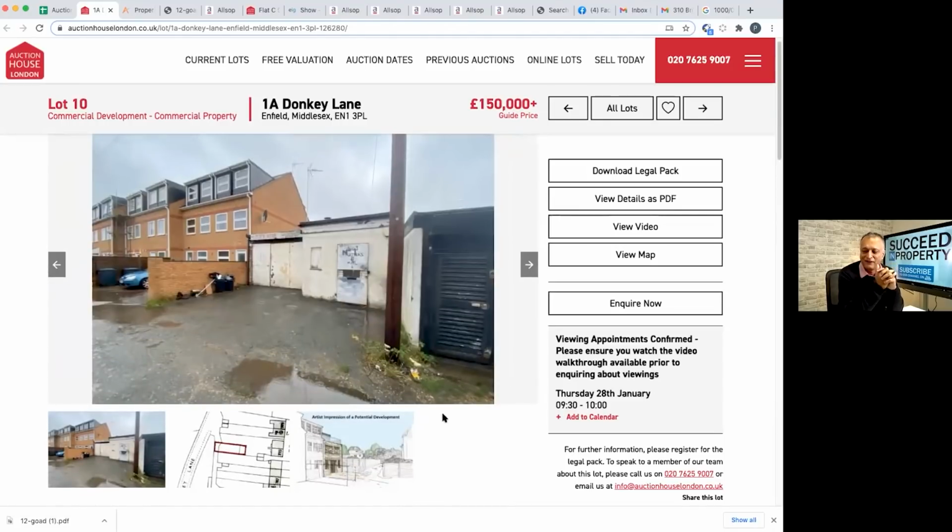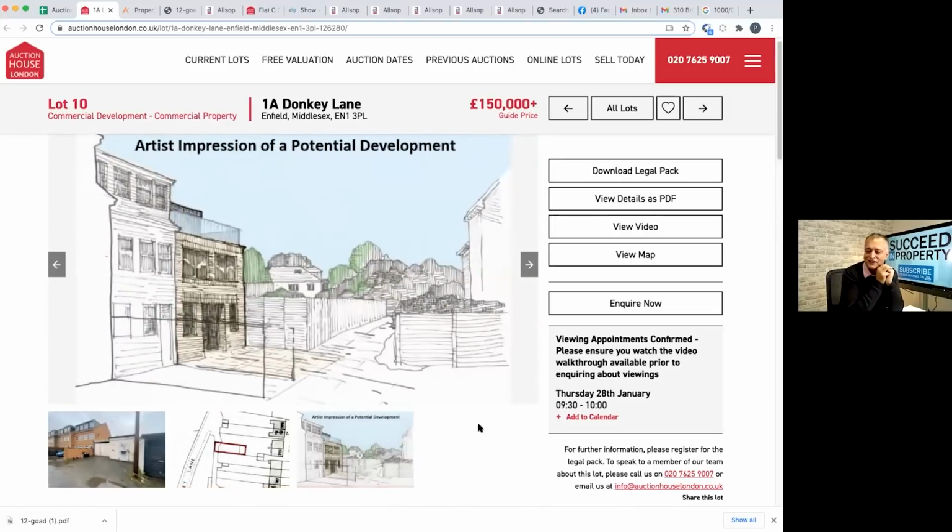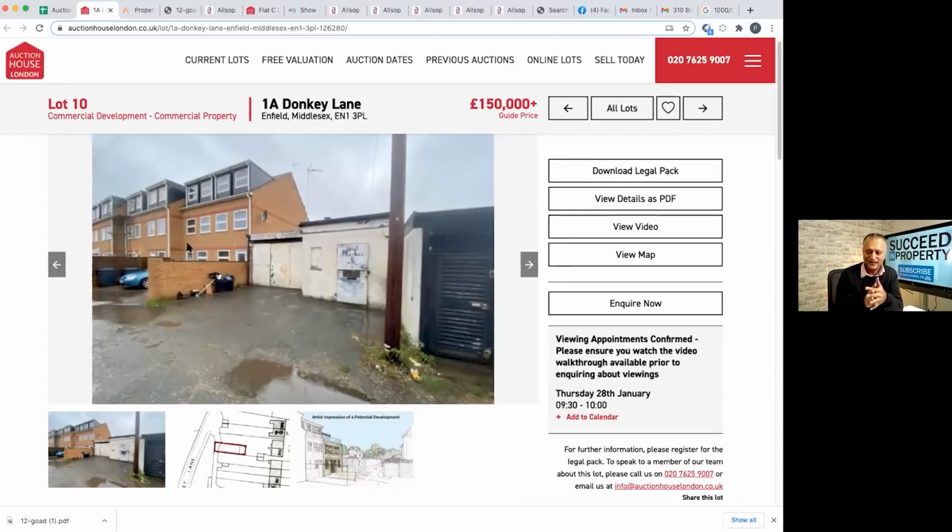But what I find very interesting, can you just click on the third picture? I love these auction lots where there is just an artist impression of what it could be. And that's exactly what it is. It's just an artist impression of what you can do there, but there's no planning permission for this particular site. So what you have is a site with obvious development potential. There are houses next door. It's likely that you will get planning, and it seems as though you have a little bit of cash flow from the site at the moment.